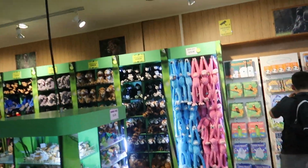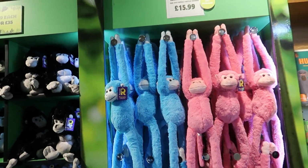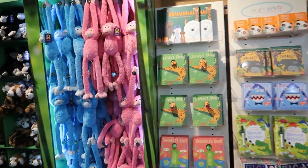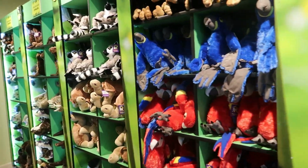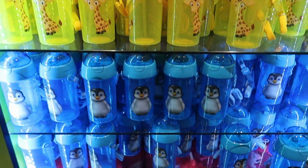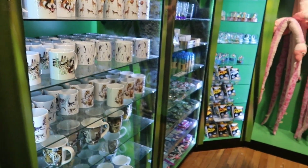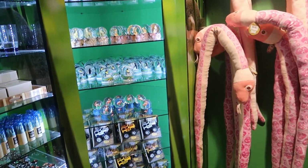So we're just coming into the gift shop. Lucas is going to give you a full tour of it, but I'll just give you snippets. Like Hanging Monkeys, $15.99. It's quite a big gift shop. We've got some nice bits, but as I say, Lucas will give you a full tour on his walkthrough vlog. These are not bad. Kids' bottles, $6.99. Just the normal gift shop things. So that's all the gift shop.